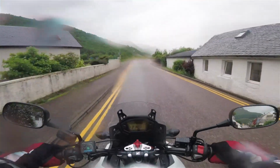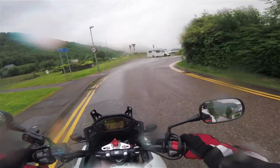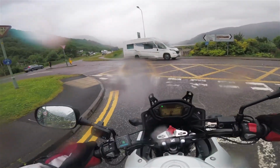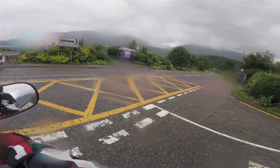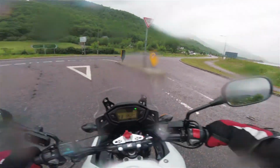We're just coming back to the main road now. Unfortunately it has started spitting again. It did have a proper downpour while I was actually in the hostel, so the roads are now quite damp. Never mind, we'll enjoy it anyway.